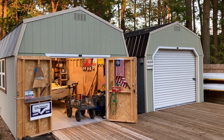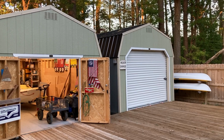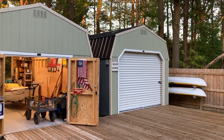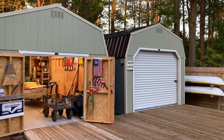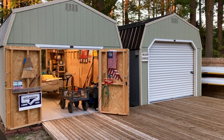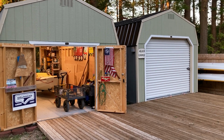Okay, we're here at Lewis Boat Works, Hire Garage. We're doing a little bit of work finishing up a work deck. We brought in the first 12 by 20 shed, put some windows in it, and did most of the cutting and sawing and painting, etc. in that.